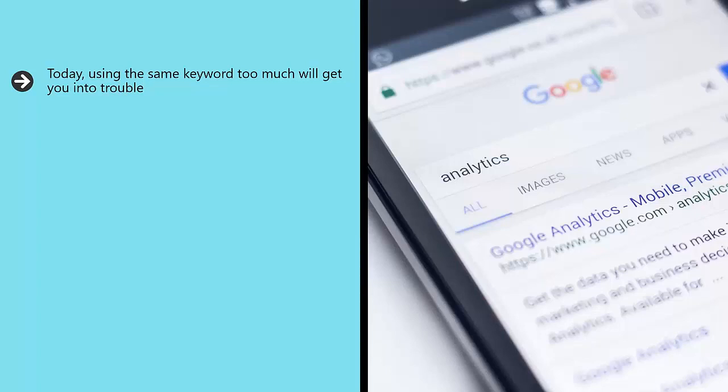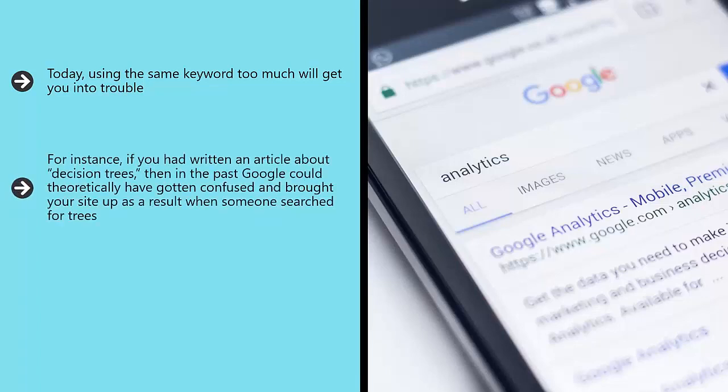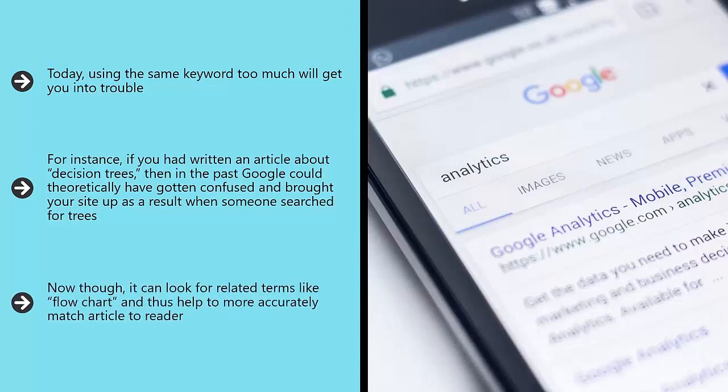It looks at context and the broader subject of the article. In other words, it looks for synonyms and related terms, and this also gives it the ability to better understand what your page is about. For instance, if you had written an article about decision trees, then in the past, Google could theoretically have gotten confused and brought your site up as a result when someone searched for trees. It may have thought you were talking about decisions about trees. Now, though, it can look for related terms like flowchart and thus help to more accurately match article to reader.